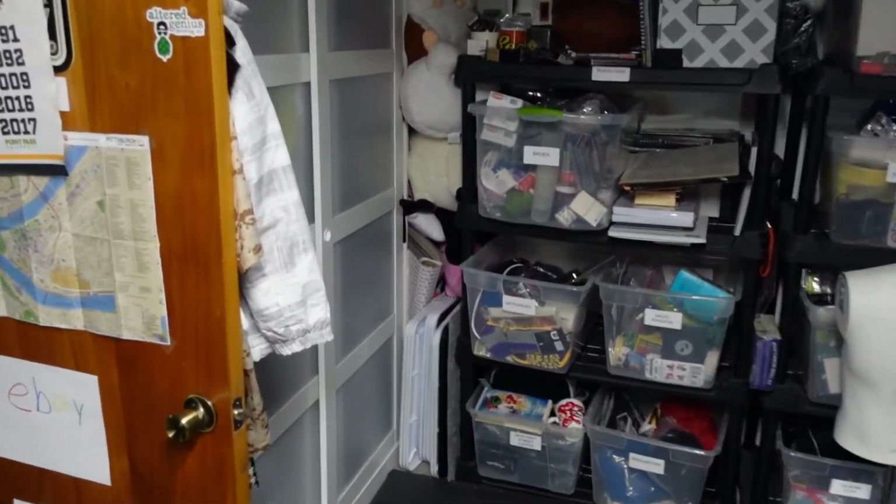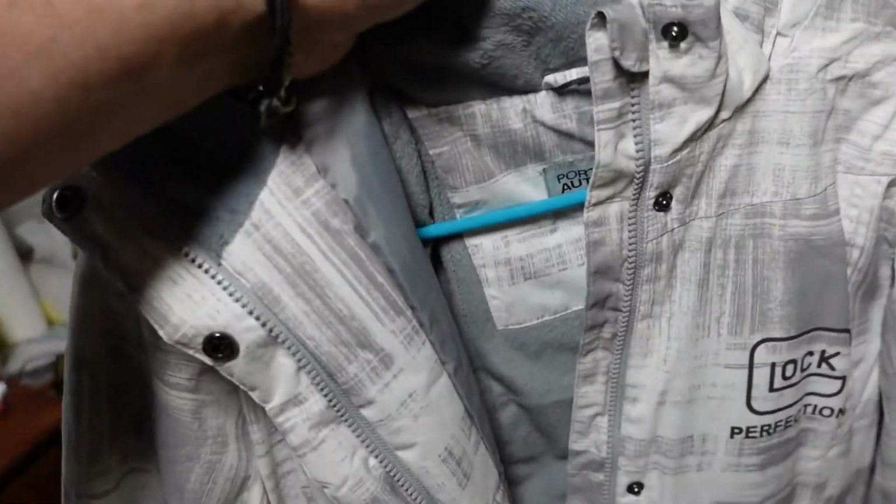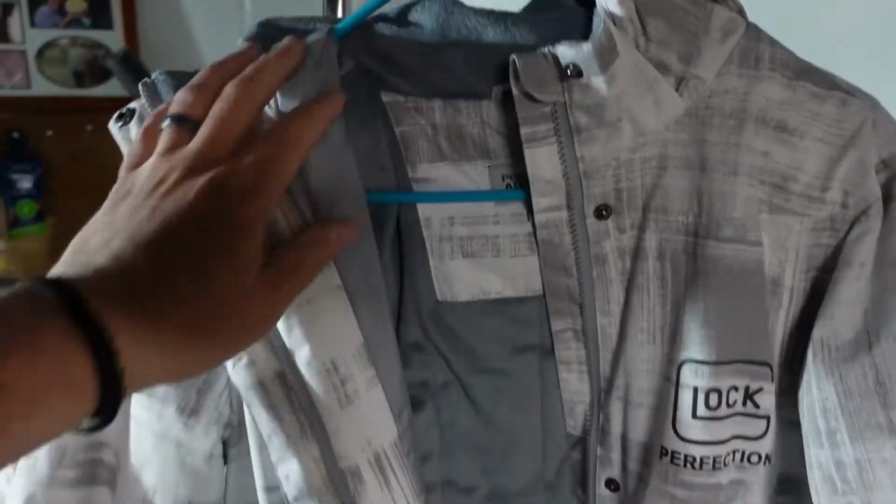Okay, so the next thing going out is the Glock jacket. This thing is finally heading out after a long time. I think it's a size medium. Port Authority Glock jacket, women's jacket. We got $45 plus shipping on this thing. So happy to see that heading out.